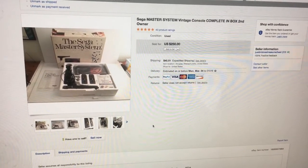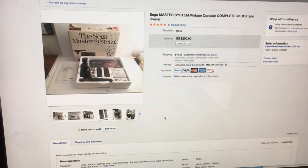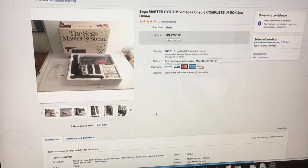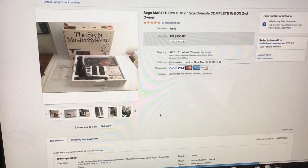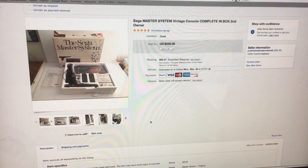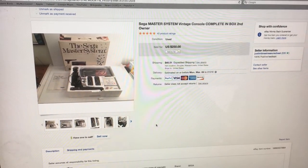Next is my personal Sega Master System. Complete in box. 1 to 2 to 3 owners tops. Super condition. No scratches. It's mint. I listed it at $250, which I thought was pretty fair. It was probably worth a little bit more. Some would say a little less, but $250 with $45.51 to ship it. And it was mint, besides a couple crinkles in the box. And the guy got it. He was more than happy to have it.